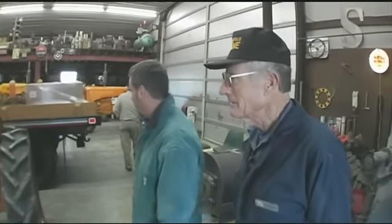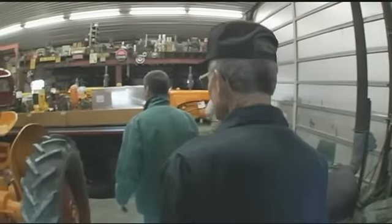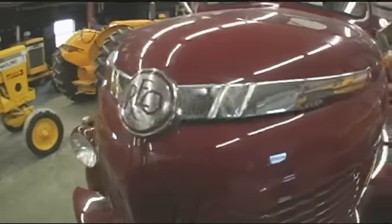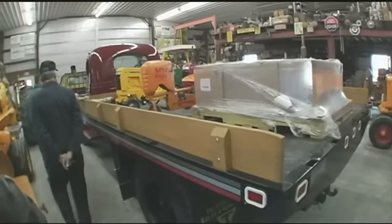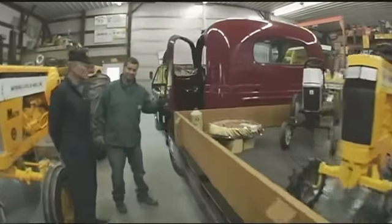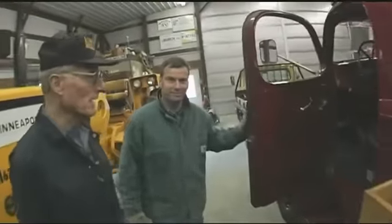That's great. Okay, now I've been staring at this truck forever. Tell me about this truck right here. This is a 1948 Rio that my daddy bought new. This was our biggest grain truck at one time. Look at this.